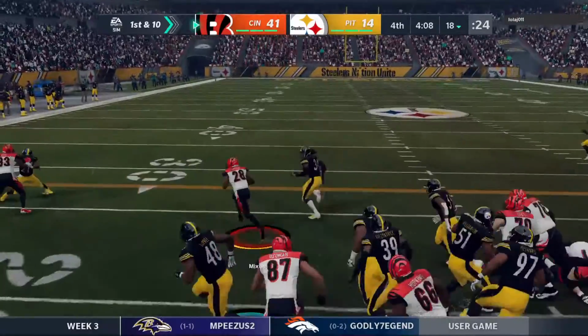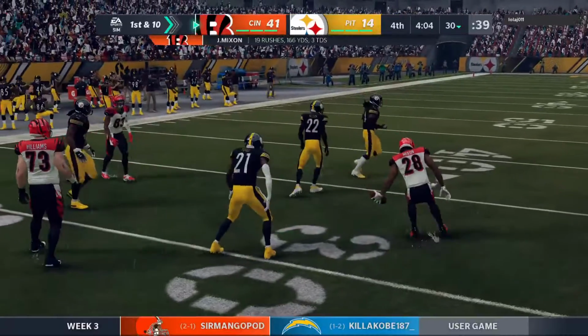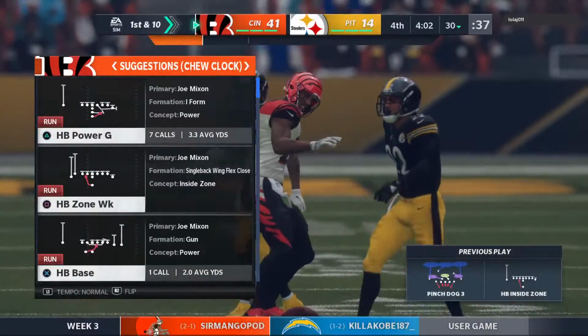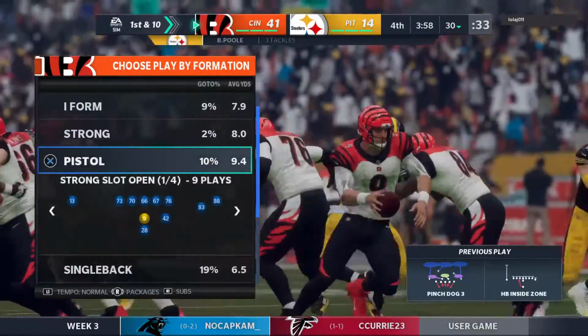Now Joe Mixon. And he'll get this up to the 30-yard line. Solid way to start the drive. 13 yards, picking up the first. No doubt those are the types of carries they're looking for here, Charles.